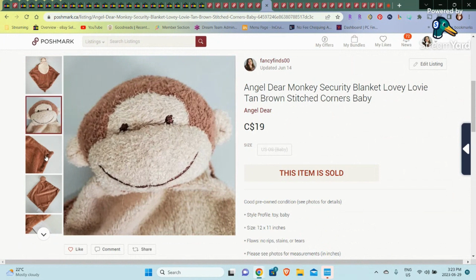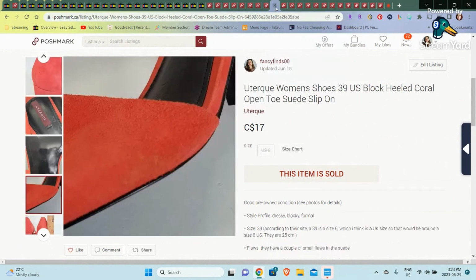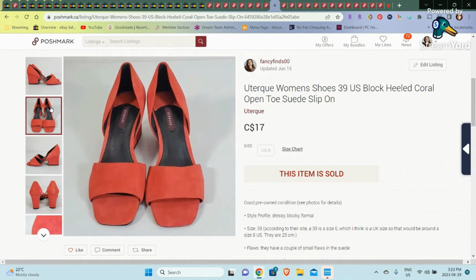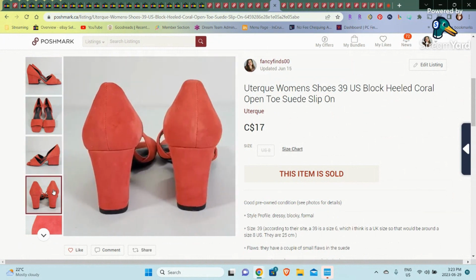He was well loved in the first place, and now he's gone off to be loved again. I do not buy a lot of Loveys anymore because I do not find them. Here is a pair of shoes that I can't pronounce the name. These were much nicer in person. I don't know where they came from. I think it was a Poshmark thing.